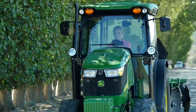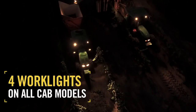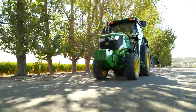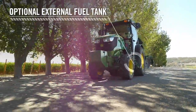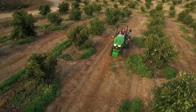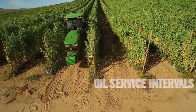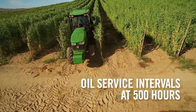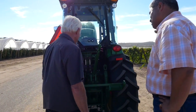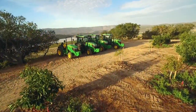Here's another cab feature that raises the level of uptime with 5G tractors. 4 work lights on all cab models help turn night into day when you need extra hours to finish a job. In addition, an optional external fuel tank increases fuel capacity 40% over the 5EN. Fewer refueling interruptions means more work gets done. What's more, we set the 5G engine oil service intervals at 500 hours to reduce service time and costs. Top it all off with the unsurpassed level of John Deere support for on-time parts and service, and you have a narrow tractor you can depend on.